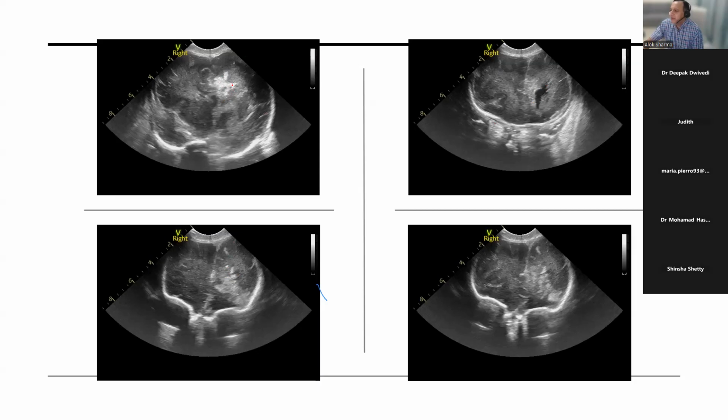ipsilateral to the ventricle in the parenchyma or in the ventricle. What do we think? Hemorrhage? Parenchyma. Yep, the ventricles are basically effaced. You have midline shift. So this ventricle is probably completely collapsed. This is parenchymal hemorrhage. Or, it's parenchymal hyperechogenicity. It's very echoic. Whether it's hemorrhage or not, we can't be certain.